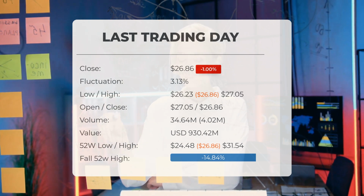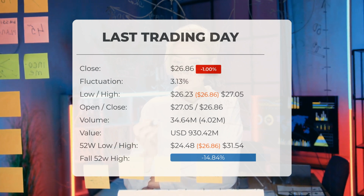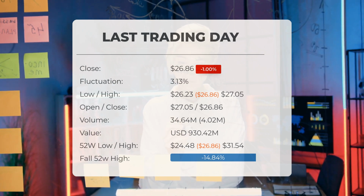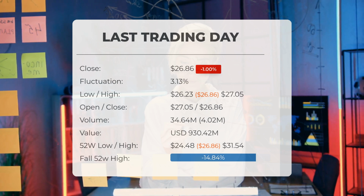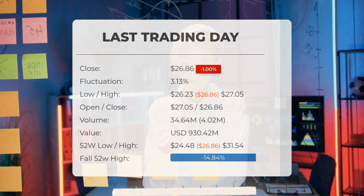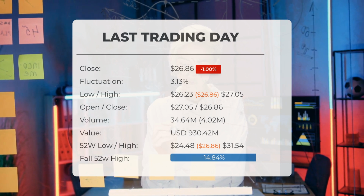The trading volume increased on the last day by 4 million shares, albeit with falling prices. This may serve as an early warning, indicating that the risk could slightly increase over the next few days. In total, 35 million shares were traded, amounting to approximately $930,042,000. Over the past 52 weeks, the highest stock price reached $31.54, while the lowest was $24.48.